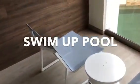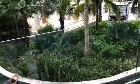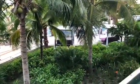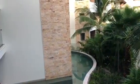So this is the patio area. They definitely had somewhere for you to sit. They had three chairs out there, and if you wanted to lay down on this right here, you could just lay it back and lay down. They also had a table in case you wanted somewhere to set your drink or your food if you wanted to eat out there. And that's my view. It was beautiful.